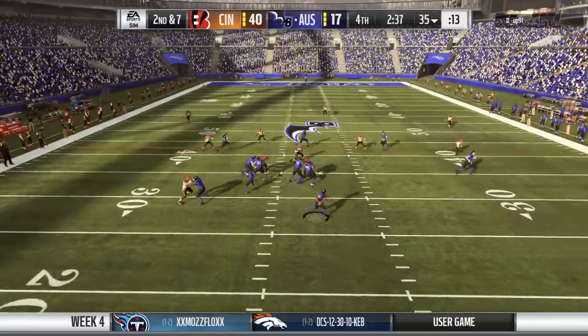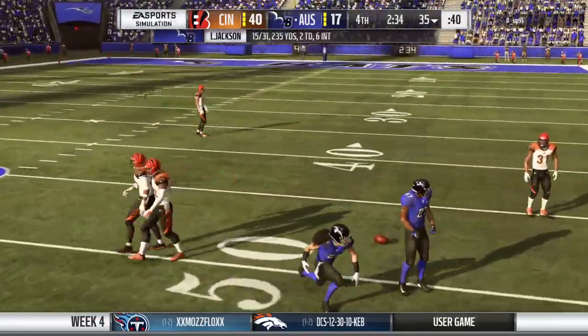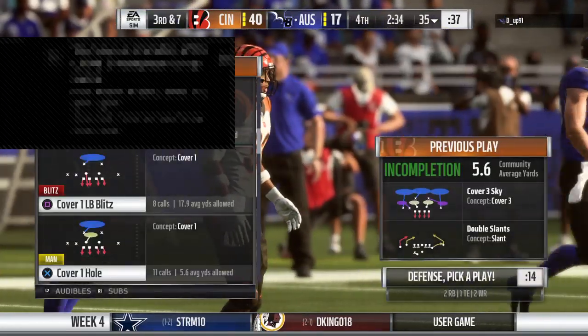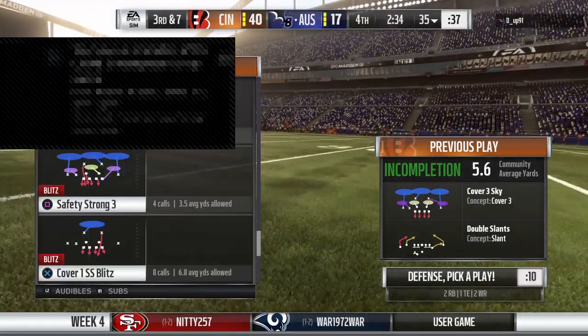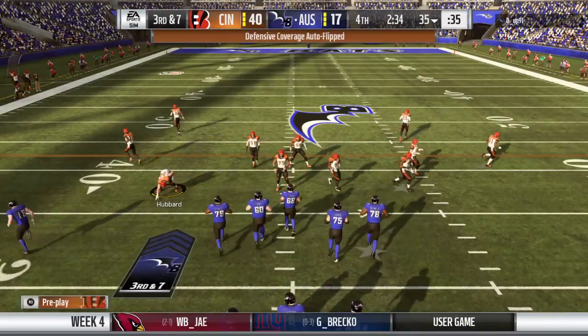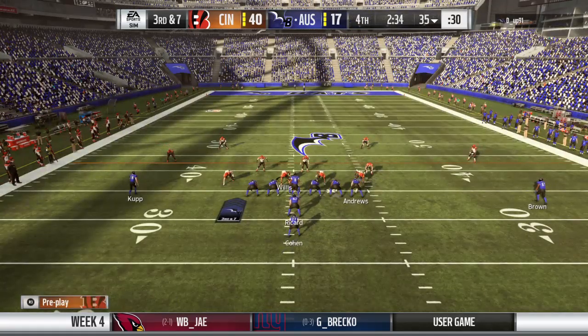From the gun, it's Jackson, escaping the pressure right. And his throw is incomplete. The safety, Jamal Adams, able to break that one up. Brandon, at least there's one bright side to that incompletion. What's that? It wasn't an interception. Wow. You're a nice guy. That was kind of savage. But correct. No pick, just incomplete that time.